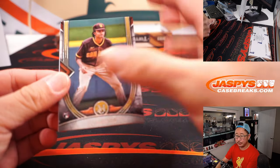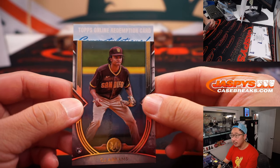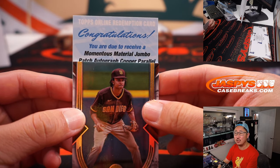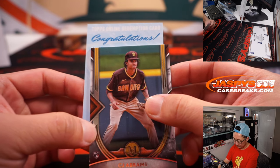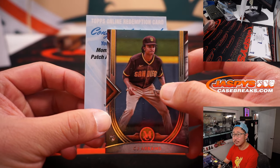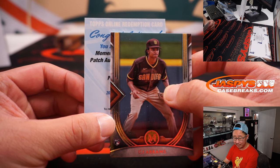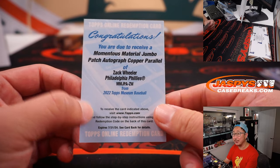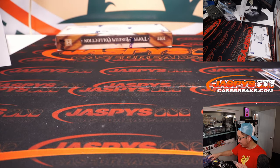The redemption. Congratulations, you are due to receive a Momentous Material Jumbo Patch Autograph Copper Parallel of, see the city right there? Pittsburgh? Philadelphia? Philadelphia, Zach Wheeler. Phillies are a number block team, so that goes to Philly 0, the X line. Got randomized number 0.